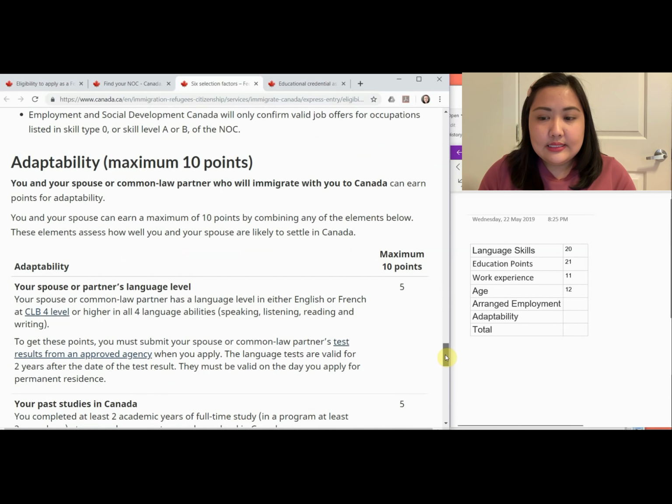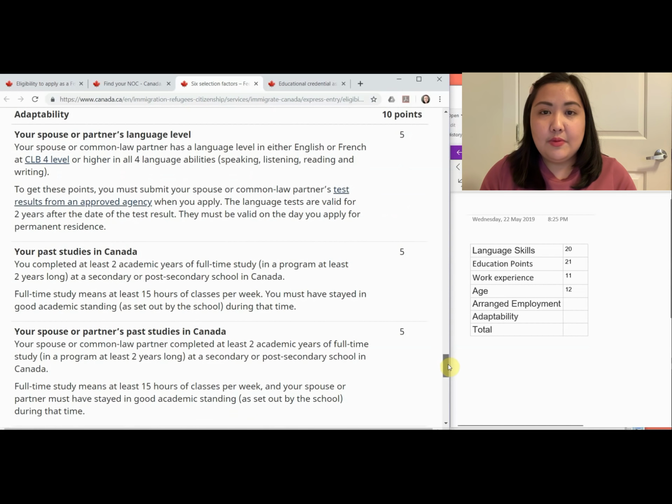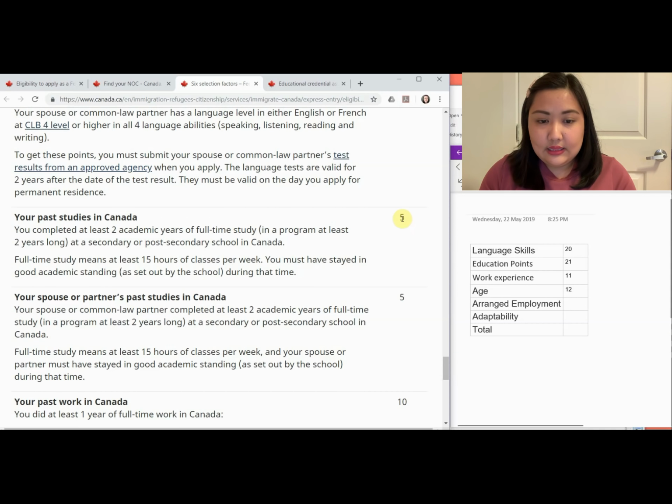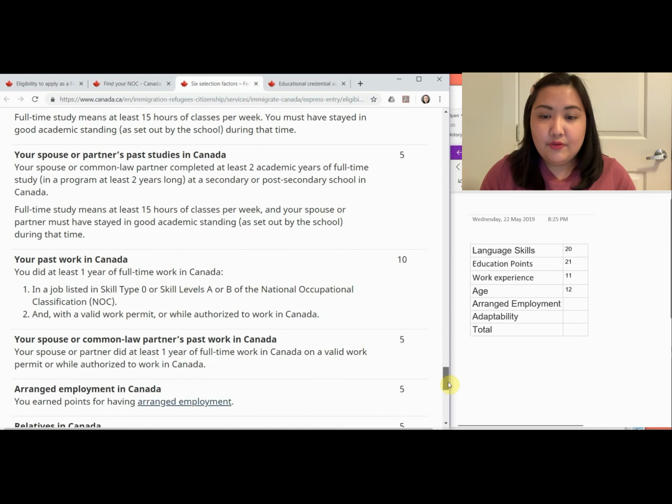Okay. Next is adaptability. So, adaptability, marami silang situations here na pwede makapag-add ng points sa inyo. So, if you have a spouse or common law partner with a language level of at least CLB4, so you'll get another 5 points. But then, kailangan meron din silang IELTS or self-pip exam na ipapakita during the application. If you studied in Canada before, then pwede din ninyong i-add yung 5 points. Okay? If you worked in Canada before, then that will be 10 points as long as ma-meet ninyo yung criteria na to.